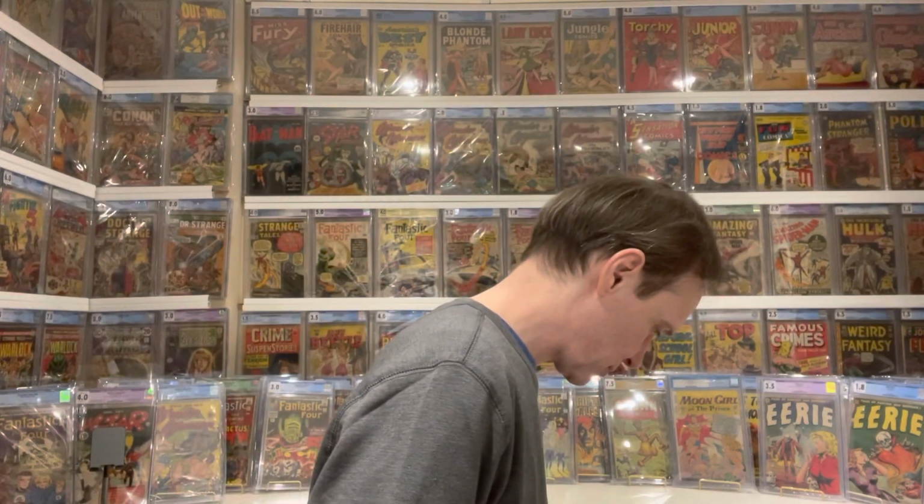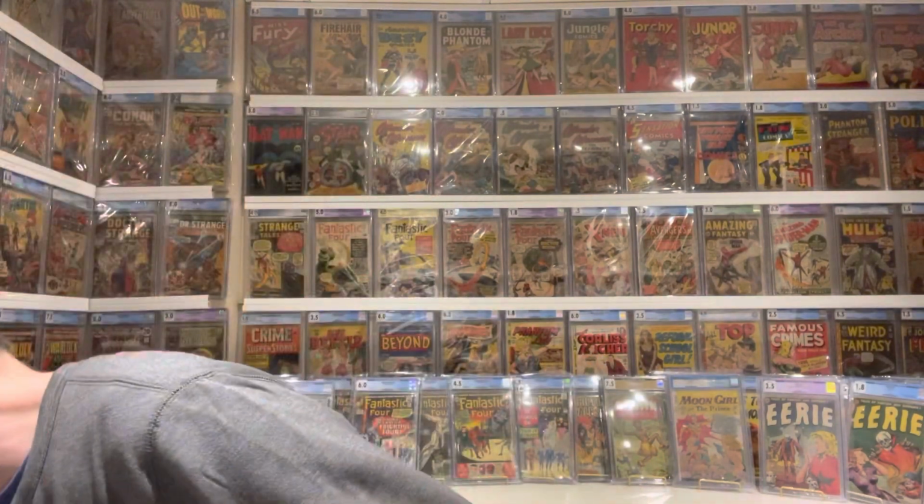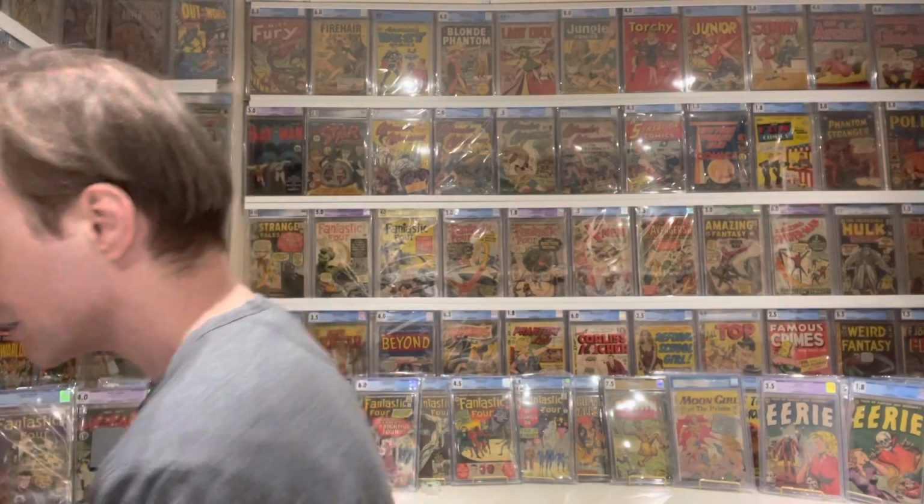Okay, I'm going to grab 2 more slabs. Boom, 2 more slabs. And then I will show one more thing after that. Oh, this is a really great one. This is another one that was on my list of comics to get for this year.